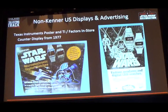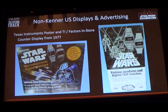Next slide. All right, so here's some examples of color. This is a poster for the Texas Instruments watches on the one side, and that's a Texas Instruments produced display. There's also a counter display version of that. The other element over here that says Hills is just a small little counter display, but it uses line artwork for the Factor's pendants, which were one of the very first licensed items that came out, and the Texas Instruments watches also were. But this store must have created the line artwork for their own display. These are two different companies, but the artwork is clearly the same, so they actually went to the effort to create their own artwork and create a display.